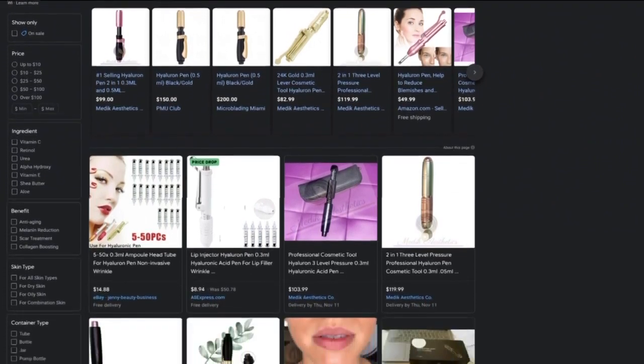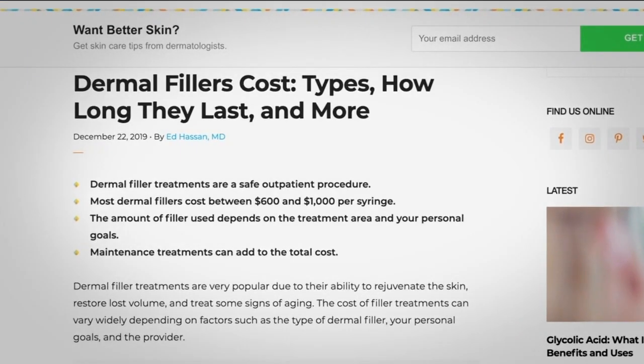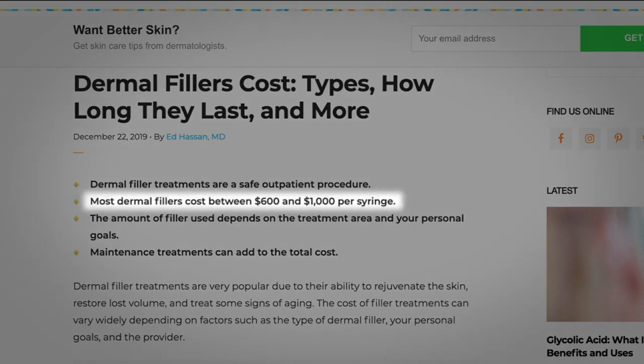For her, the cost is also a plus. The beauty business she went to in California charges about $250 for the procedure. Online, you can find even cheaper prices for the pen and filler. Compare that to needle injections. According to dermcollective.com, most dermal fillers range in price between about $600 and $1,000 per syringe.